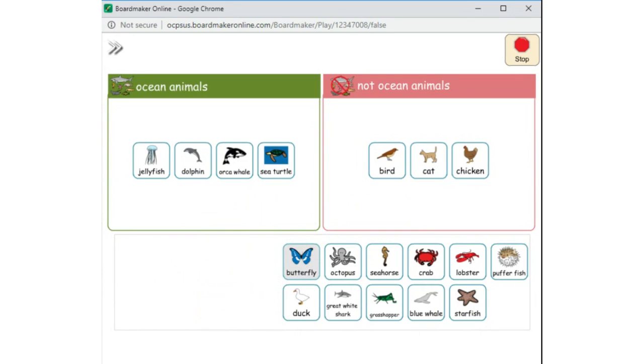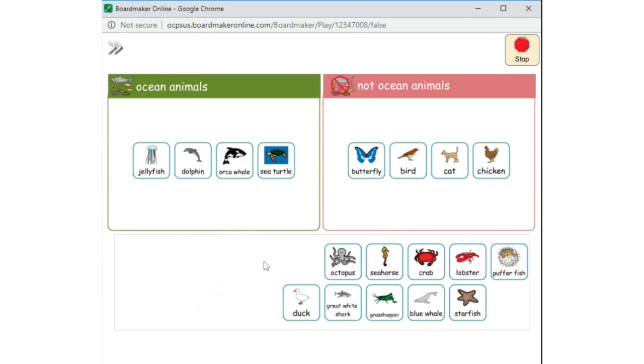A butterfly is not an ocean animal. That's right. Butterfly belongs in not ocean animals. Butterflies fly around on land. What about a duck? Is a duck an ocean animal or not an ocean animal?